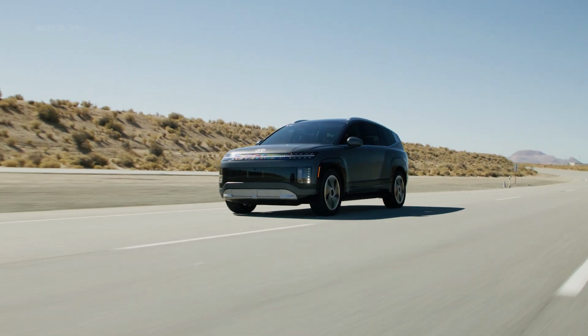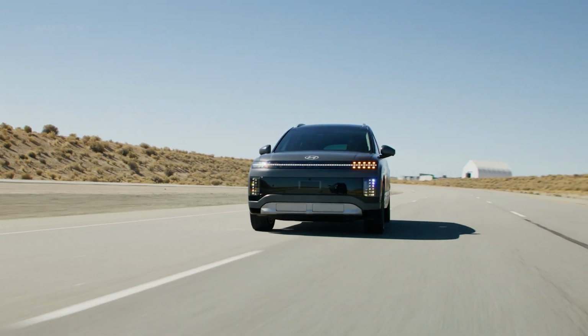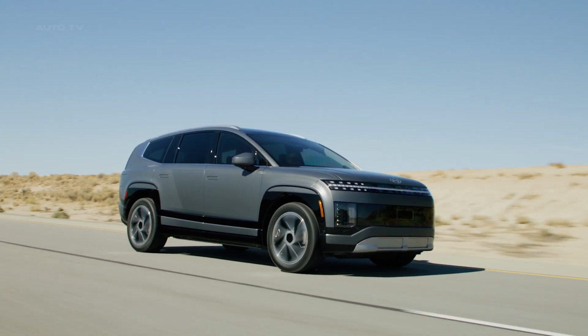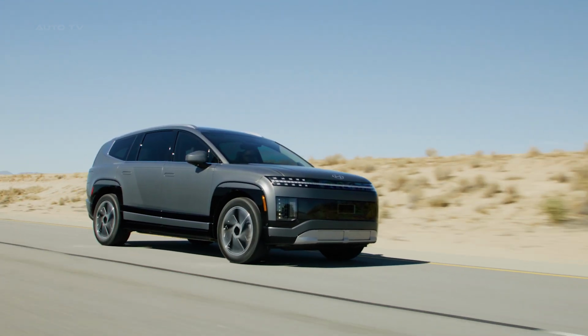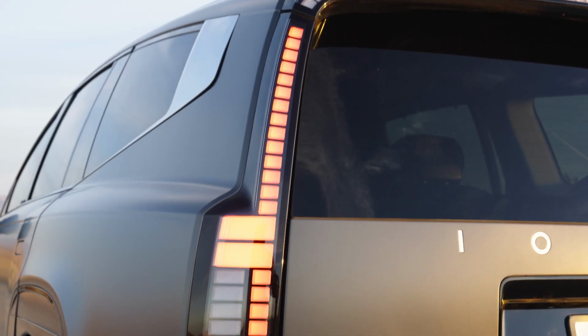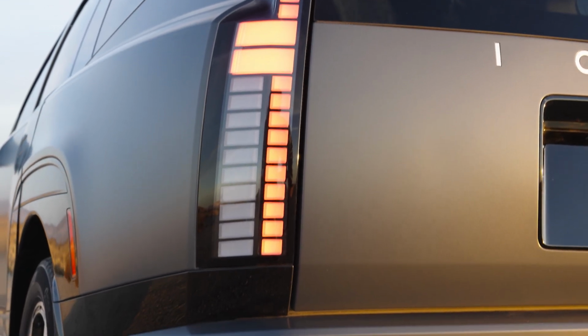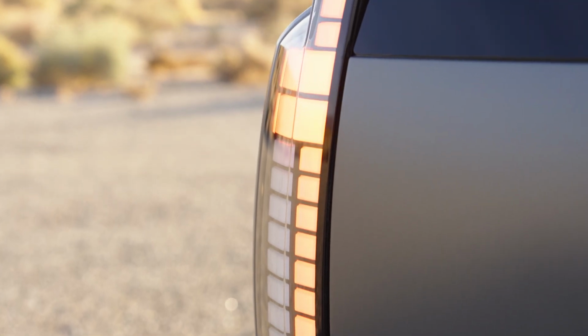For those who need to tow, the IONIQ 9 can handle up to 2,500 kilograms in European spec, or 5,000 pounds for North American models. The trailer mode automatically detects the trailer's weight and adjusts the range predictions accordingly. A thoughtful touch that should help avoid any range anxiety on longer trips.